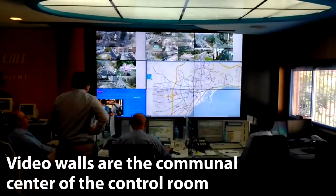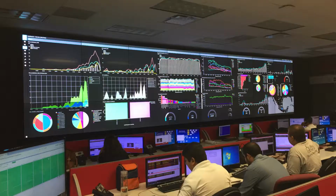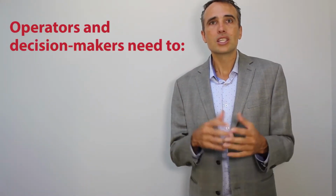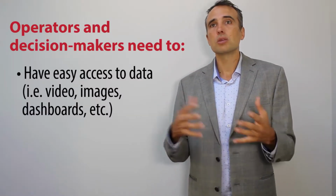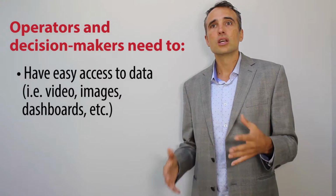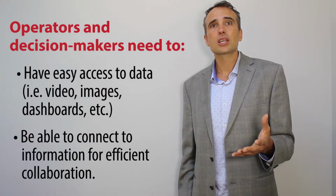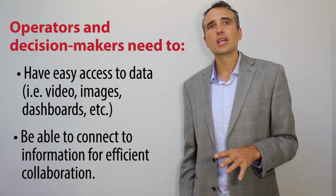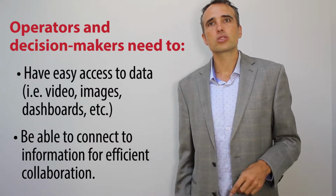It basically is a communal center of the control room. It needs to be visible to all, and in most cases accessible to all. Operators and decision makers need to have easy access to video, images, data, and information, dashboards, and they need to be able to connect this information, to configure how and where it is displayed, and to collaborate in the most efficient way.